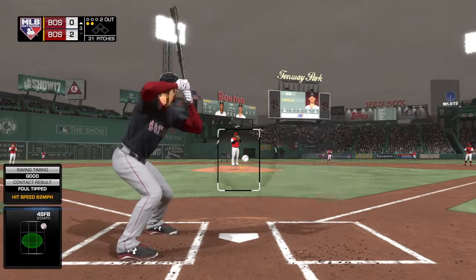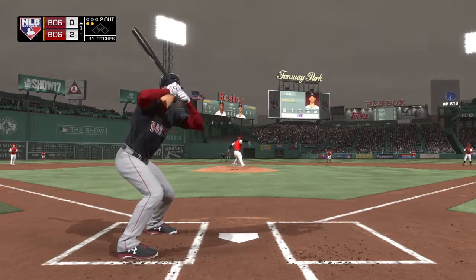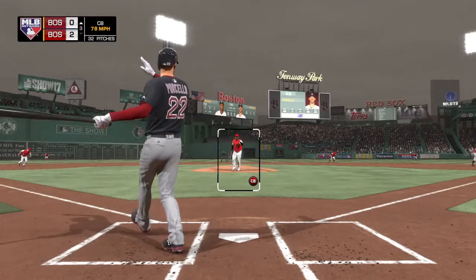And another foul ball. The 0-2 once more. And just a masterful job of pitching here.